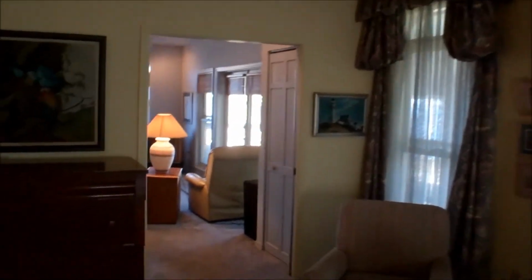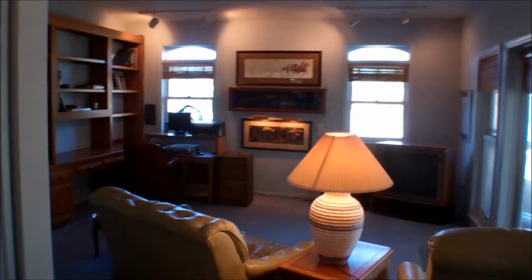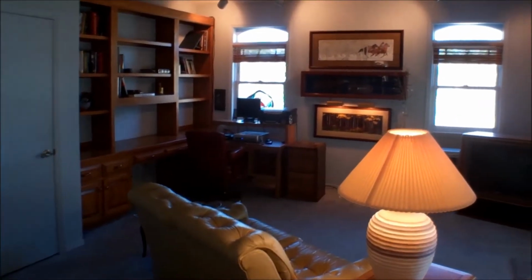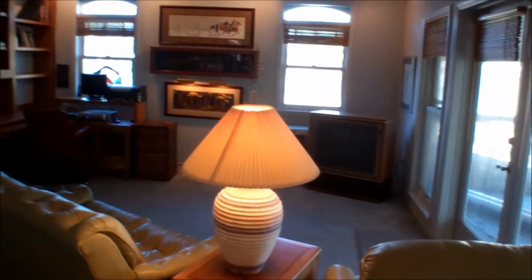Which then takes us to the sitting area. Quite frankly, the master suite in this house is larger than some homes I've been in. So lots of space, amazing views.